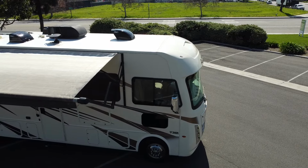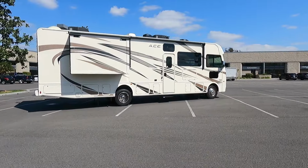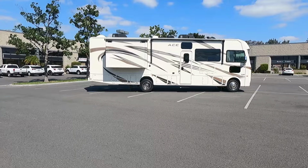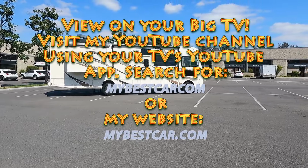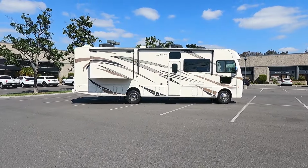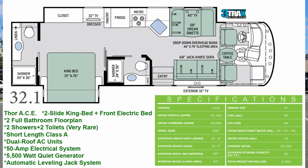As we come over here to the other side profile, we get everything in alignment here. I'm going to show you the floor plan and specifications. You can pause the video right here and read the details, or watch this on your giant TV in your living room, that big Sony or Samsung or LG TV hanging on your wall. Open up the YouTube app and play this video on that TV, so you can see it much better in detail, as opposed to looking at it on your phone, which is a little tiny screen.